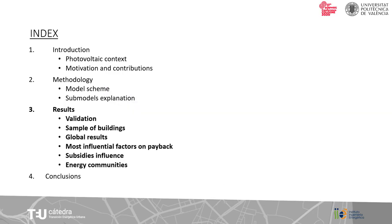In the results section, first we will see the validation results of the model using a reference software, followed by the application of the model on a sample of buildings analyzing their energy, economic and environmental results. We will continue to identify the most influential factors on the economic payback and discuss different approaches to increase the profitability of PV facilities by applying subsidies or configuring energy communities.